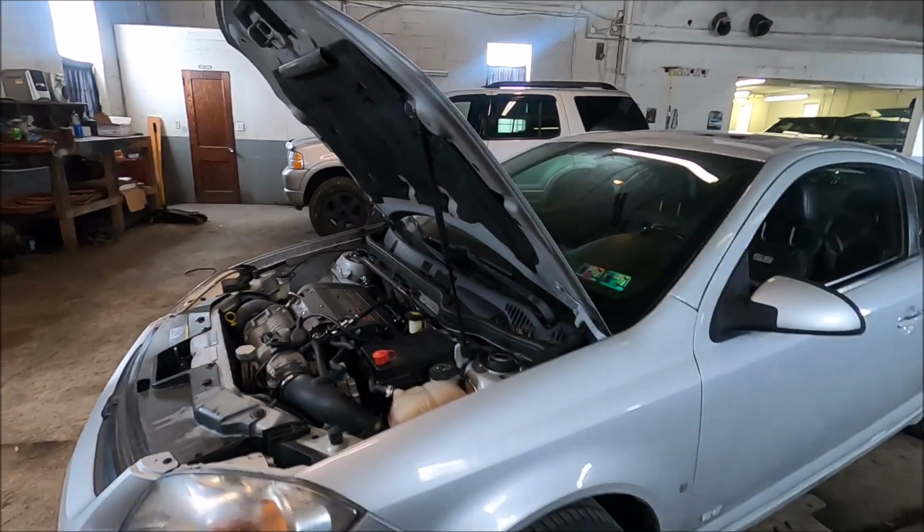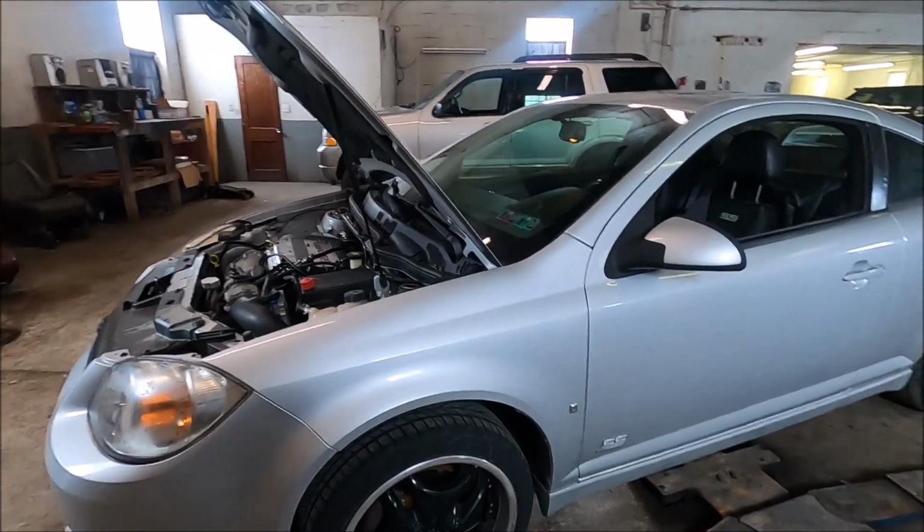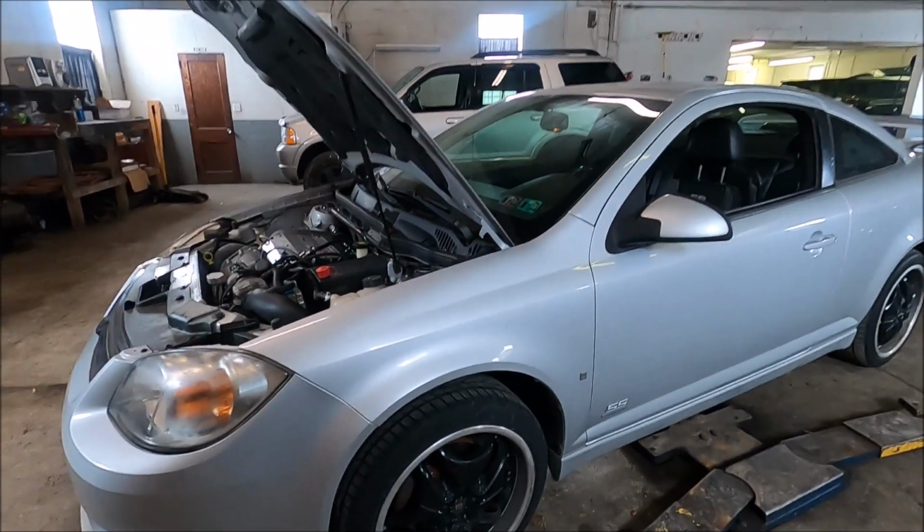All right, a little bit of smoke coming out of the tailpipe there. Probably totally normal, to be honest. Like I said, the oil that's in the cylinders right now probably still isn't all out. We've only got a couple hundred miles on this car. It's not like we put 3,000 miles on it yet or anything of that nature.